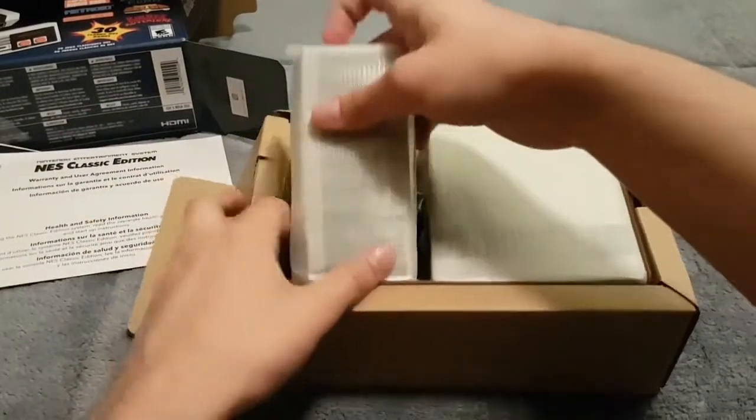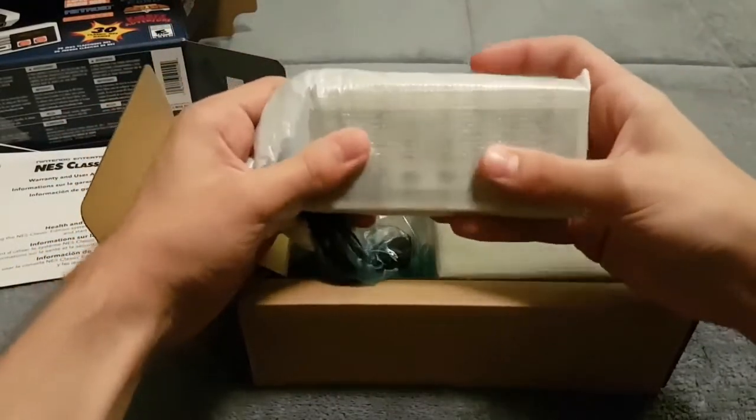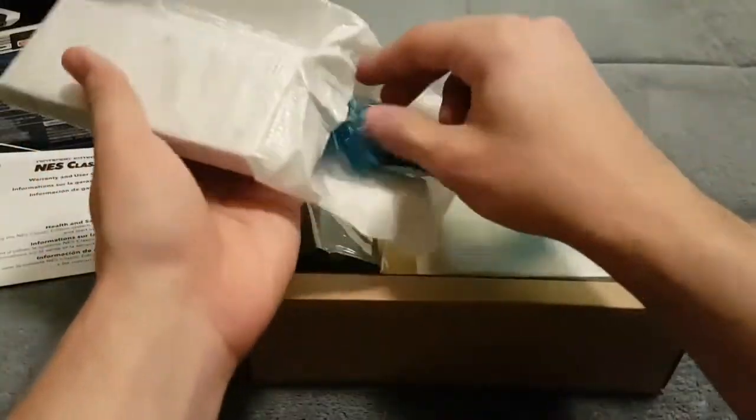Alright. This is the NES controller. It feels just like the original. Awesome.